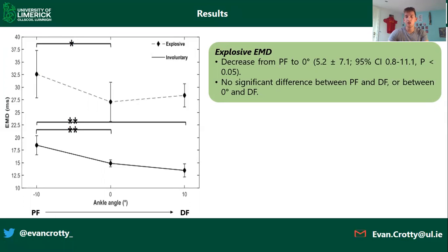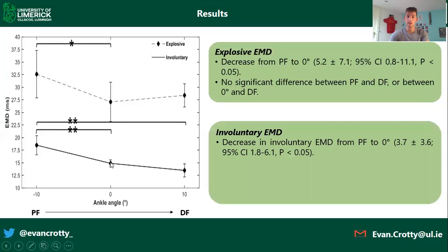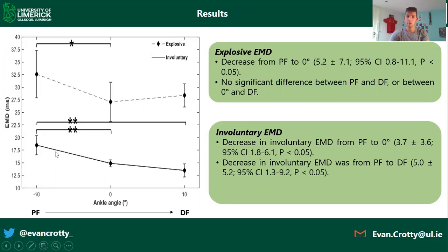Potentially the lack of difference between plantarflexion and dorsiflexion is due to the high levels of variability in the plantar flexion condition. Moving on to involuntary EMD, which is the bottom half of the graph here. There is a significant decrease in involuntary EMD from plantar flexion to 0 degrees. There was also a significant decrease in involuntary EMD from plantar flexion to dorsiflexion. However, there was no significant decrease in involuntary EMD from 0 degrees to dorsiflexion.